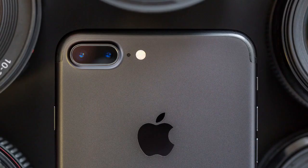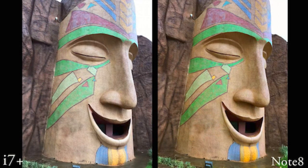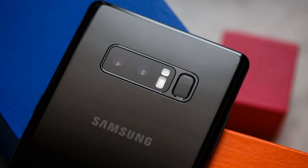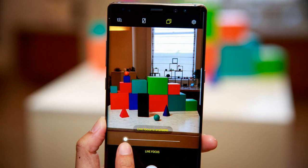as for the first time on a Samsung phone, it's a dual-lens one, offering both a wide-angle 12MP f/1.7 lens and a telephoto 12MP f/2.4 one. The iPhone 7 Plus also has a 12MP dual-lens camera, with an f/1.8 wide-angle lens and an f/2.8 telephoto one. Round the front, the iPhone 7 Plus has a 7MP snapper with an f/2.2 aperture, while the Galaxy Note 8 has an 8MP f/1.7 one. And that's not the only way in which the Note 8 has an on-paper advantage, as only the wide-angle iPhone 7 Plus lens has optical image stabilization.